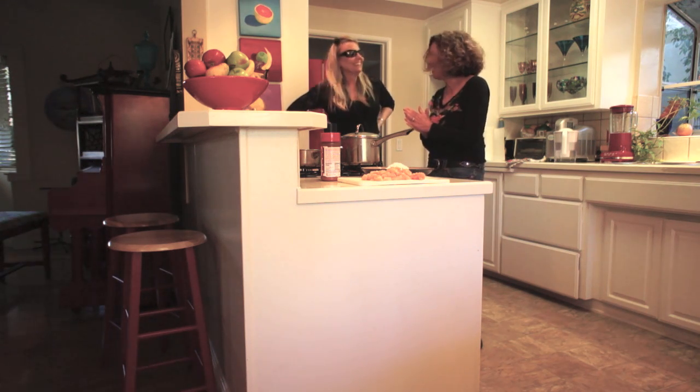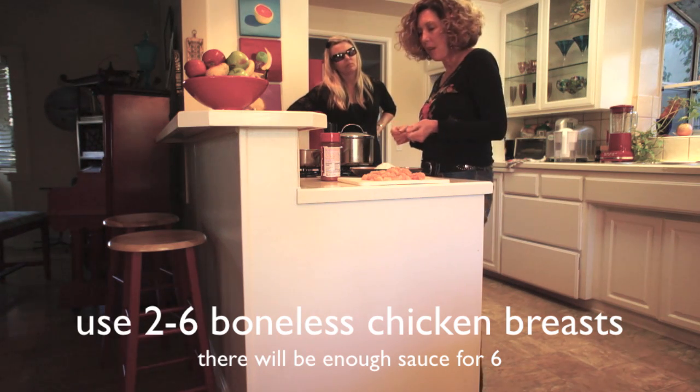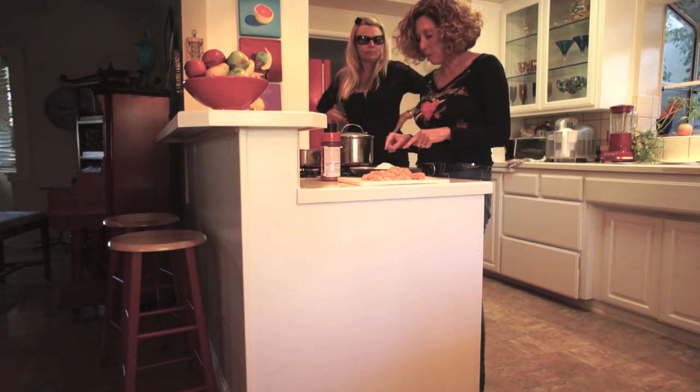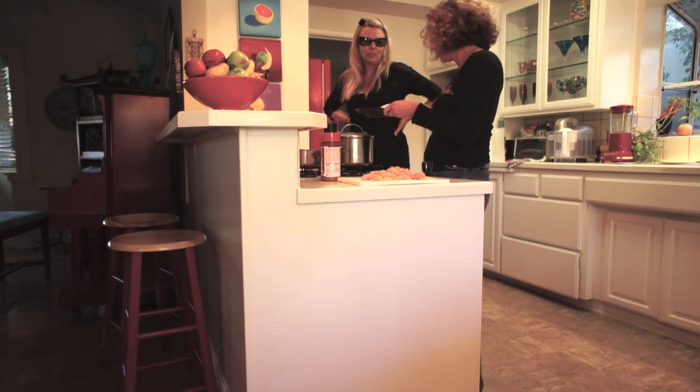I'm hiding. Nice plump 3 chicken breasts. Actually, I used 2 in this one. And I cut them up. I washed them, cut them up. I didn't pat them dry. I just left the water on because I'm going to put them in this flour mixture that I'm making, which is 1 cup of flour. Did you measure?